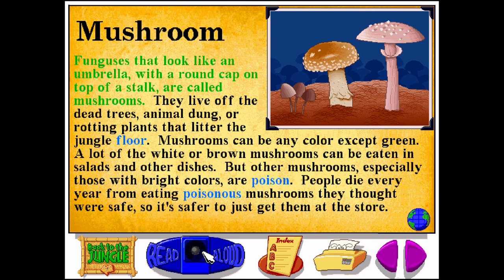They live off the dead trees, animal dung, or rotting plants that litter the jungle floor. Mushrooms can be any color except green. A lot of the white or brown mushrooms can be eaten in salads and other dishes. But other mushrooms, especially those with bright colors, are poison. People die every year from eating poisonous mushrooms they thought were safe, so it's safer just to get them at the store.